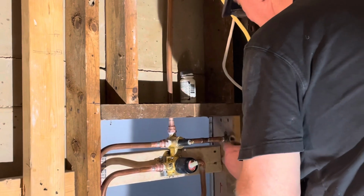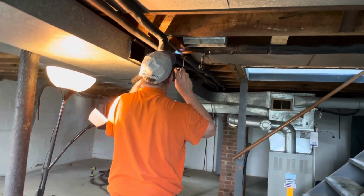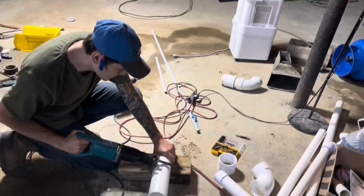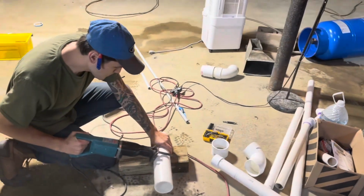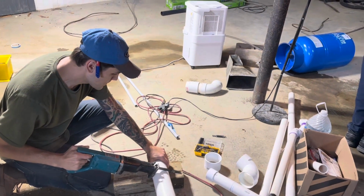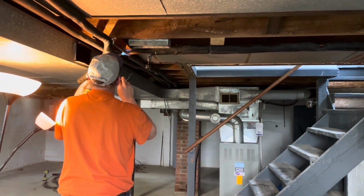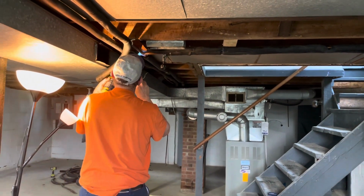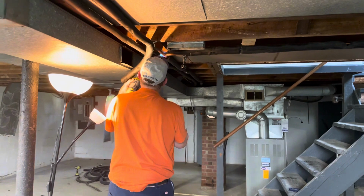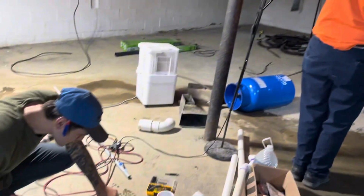Okay, so now we're back down in the basement, and this is Fred. He is soldering some plumbing to connect to where our washer dryer is going to connect, because we decided to move our washer dryer from the basement to the first floor. And then Grayson is cutting the toilet drain, and I got to glue that one together, so that was fun.